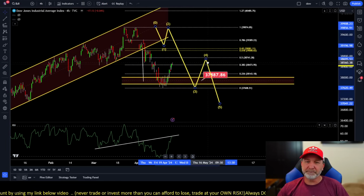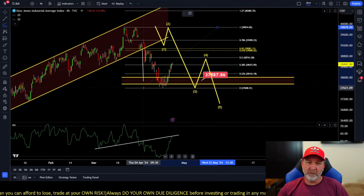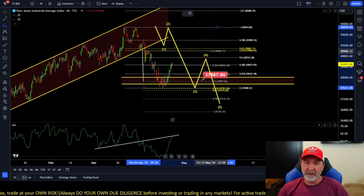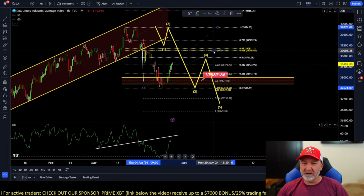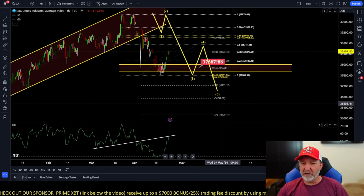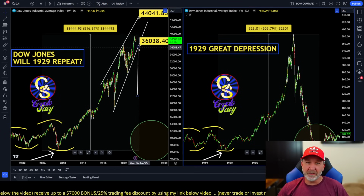So let's say, right, let's take a look at this as wave 3 down, waiting for wave 5 up. And if we've already topped out on this bounce, that would get us down to about 37.1-ish. If we go up higher, that's going to change our targets. But either way, we have lower targets as low as 36,000. If we look at the big picture here, that would be retesting the bottom of this rising wedge here.